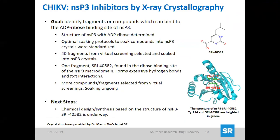Sometimes what happens, we get two fragments within the same binding pocket at two different places. That's a very good thing, because we can join those two fragments together by a linker and make a better inhibitor there. So this is one of the small fragments we found, and that's the study going on. We are trying to develop a molecule based upon this scaffold.